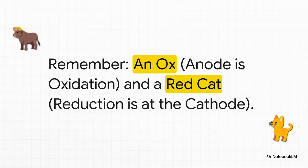All right, I know trying to keep anode, cathode, oxidation, and reduction straight can be a real headache, but chemists came up with a super helpful little trick. Just remember this phrase, an ox and a red cat. See, anode is oxidation, red cat, reduction is at the cathode.